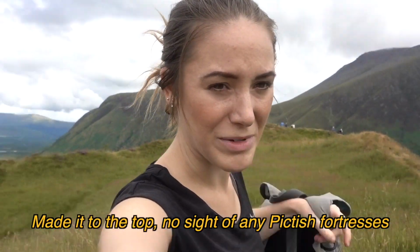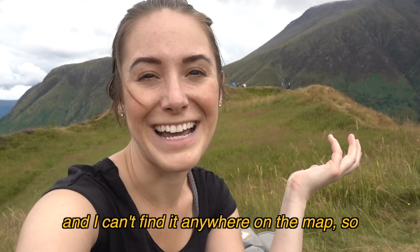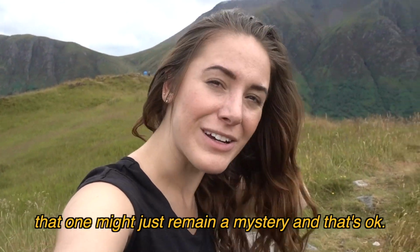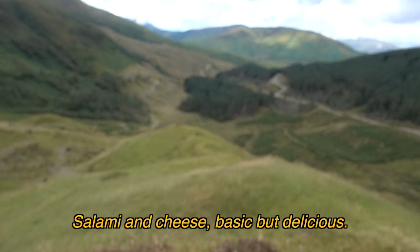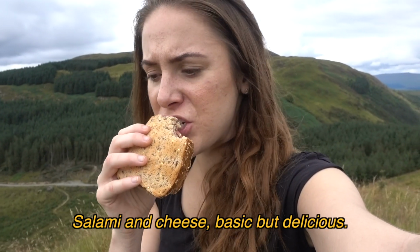Made it to the top. No sight of any Pictish fortresses, and I can't find it anywhere on a map, so that one might just remain a mystery, and that's okay. And I'm finally gonna have my breakfast at 1 p.m. Salami and cheese. Basic, but delicious.